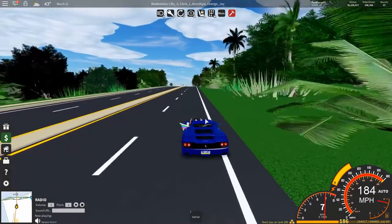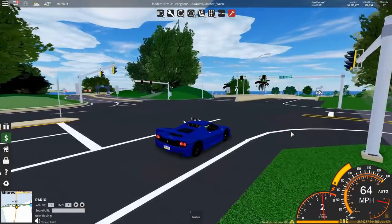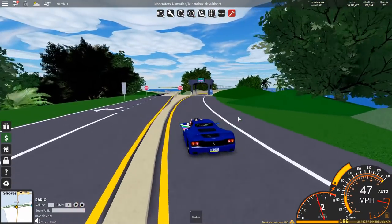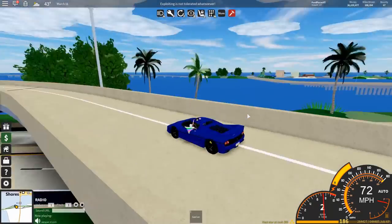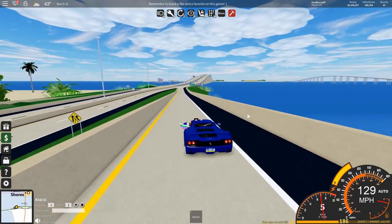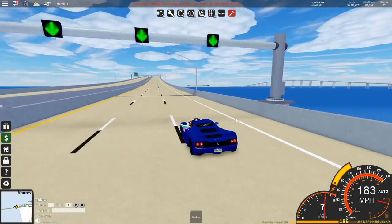So, in roughly about 5 seconds, it's 0-100. Like, a little less than that. And then, around 10 seconds is where you get full speed. So this is just really fast. It has improved majorly since we had the old Ferrari F50.